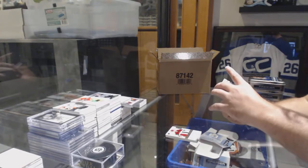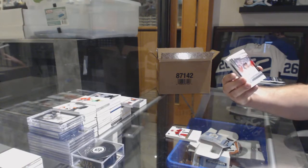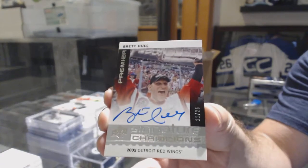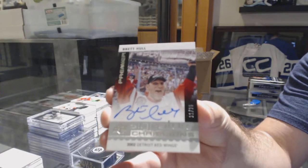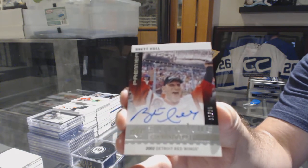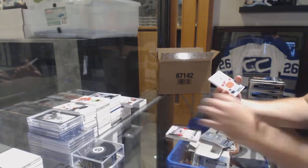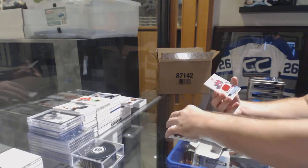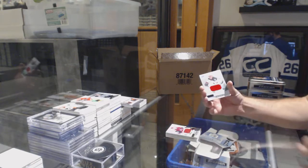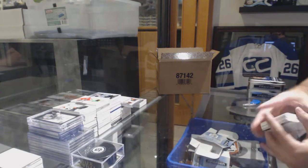For the Red Wings, number 25, signature champions, Brett Hull. Holy moly, two packs and I'm already dominating this. Brett Hull. Base rookie jersey of Tkachuk for the Flames. Coyotes, Dylan Strome. And a Joel Eriksson Ek for the Wild.